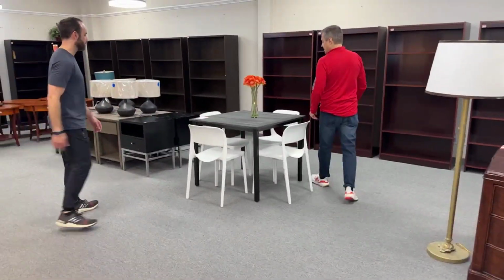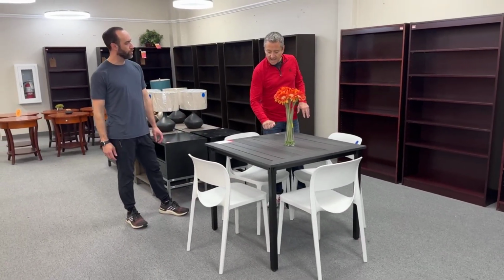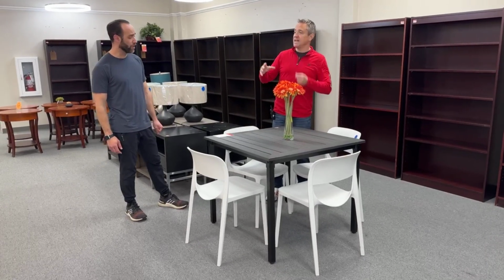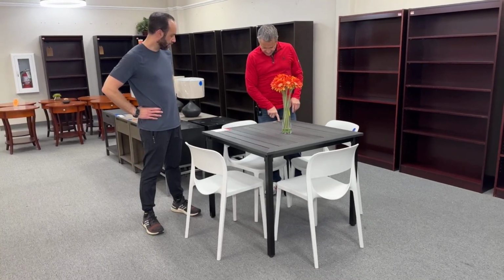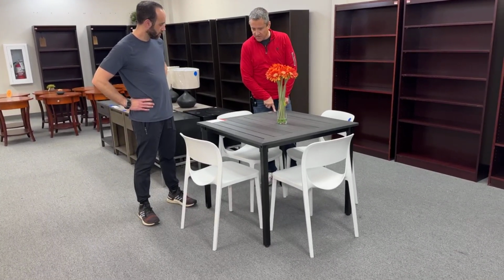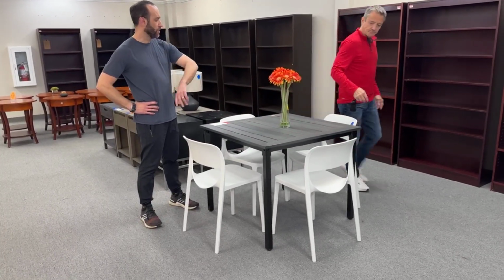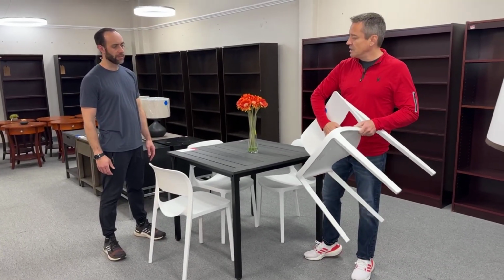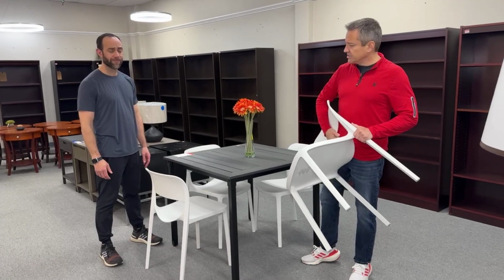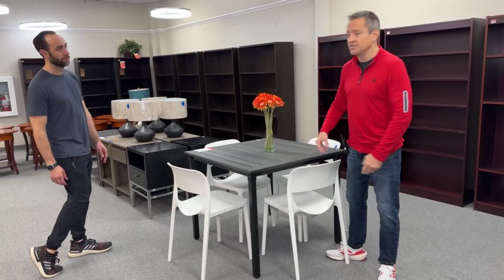Today is this beautiful gray table. This is $249 for the entire set, an outdoor table and chairs. Every time we run out of patio furniture, everybody comes in asking where's your patio furniture. Well, this is an open box, scratch and dent. It's got a piece right here that's a little bit of a scratch. Anything else? Looks good. So $249.99. You get four chairs and the table. And these are perfect. They're sparkling new. If you just want the chairs, they're $39.99, but the whole set is $249.